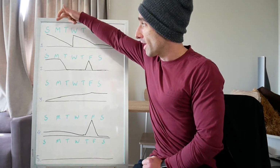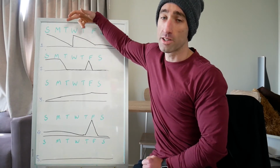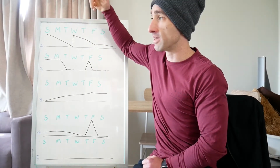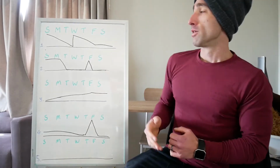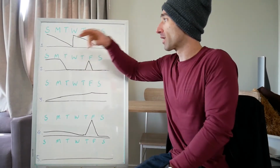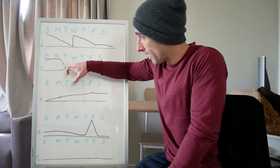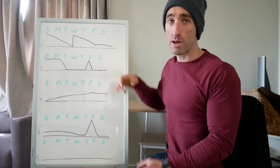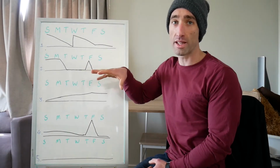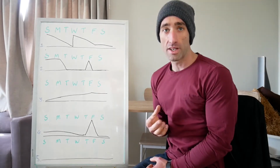Now you can also start these the Saturday prior. A lot of people like to start peak week the Saturday prior, almost a full week out. Like I said, this is very generic. These little graphs here show your carbohydrate intake. This is baseline, what carbohydrates you're already consuming on a daily basis without your refeeds and all that kind of stuff.